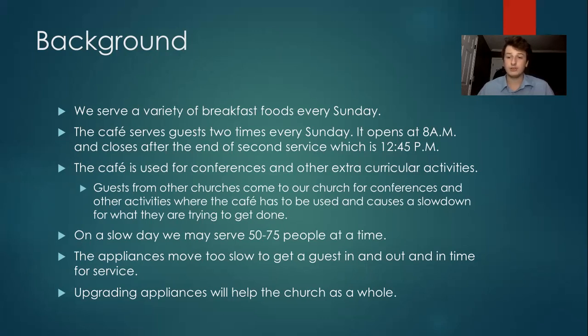We do have two different services, so there are two different times the guests are being served, from 8 to 12:45. The first service starts at 9 o'clock, and the second service starts at 10:45. So there's not a whole lot of time for guests to get in and out in a timely manner if these appliances are not working well. It causes a delay and causes them to not get the right amount of time in the service that they came to see. They did not come to just sit and wait in line for a cafe, compared to going into service and listening to the pastor preach and the sermon, which is what they're really there for.